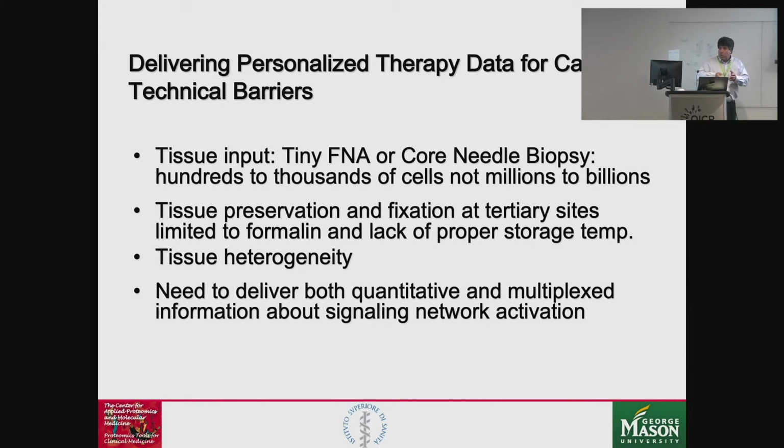And you really winnow down the technologies because every technology has their pros and cons. So discovery proteomics is difficult to translate into a few hundred cells in a single slide. You're used to working with milligram quantities of input, and you're talking about picogram quantities and lower. And then tissue preservation and fixation at tertiary sites is limited to formalin. We're not going to change the pathology workflow anytime soon.